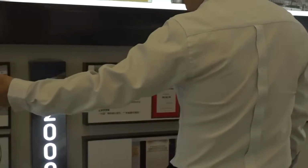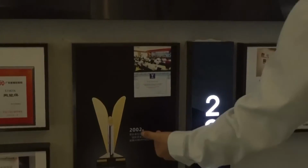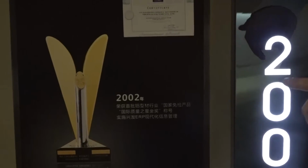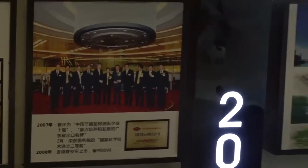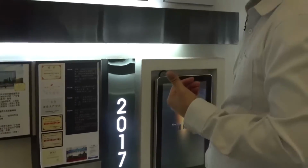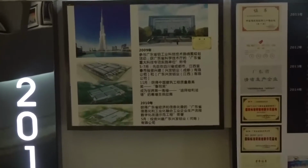And we also won some certificates. This certificate is the Diamond Certificate International. And then in 2008, Xingfa was listed in Hong Kong. The stock number is 0098. You can check. And in 2014, we became a government enterprise.